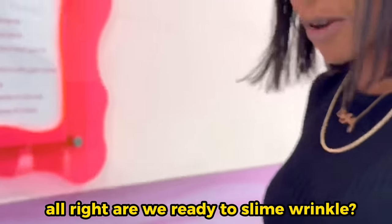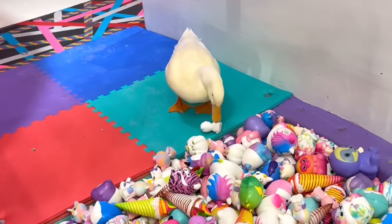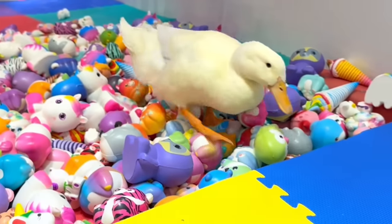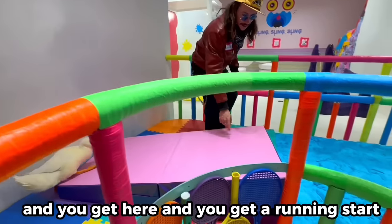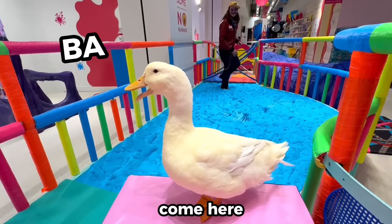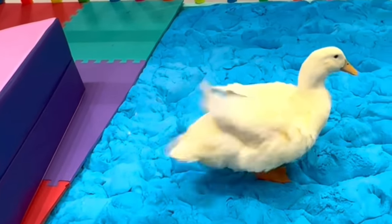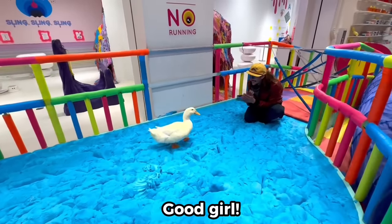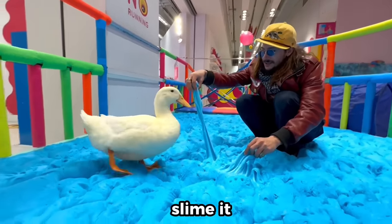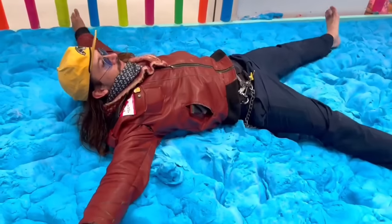All right, are we ready to slime, Wrinkle? American Ninja Warrior. You get here and you get a running start, and then you jump into the lake. Come on, Wrinkle. Come here. Come on. Yeah! Good girl! You gotta make sure, like I said, you can't eat it. You can slime it. My foot's farting. Slime angel.